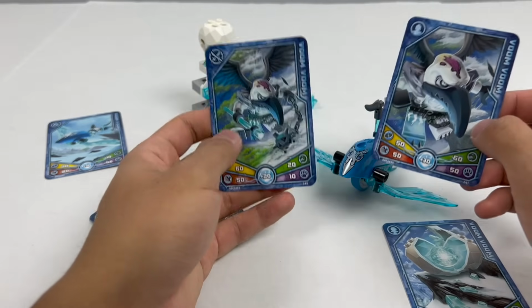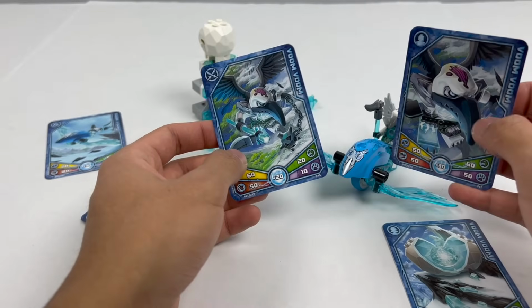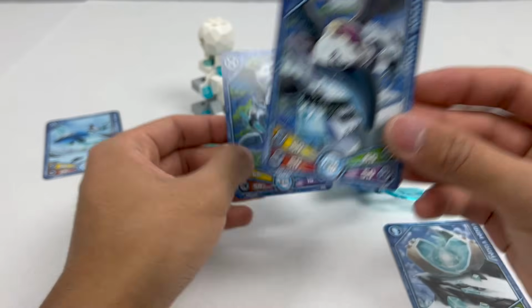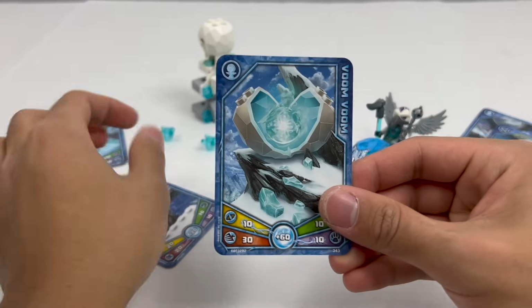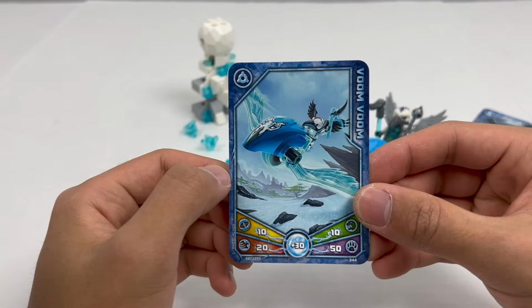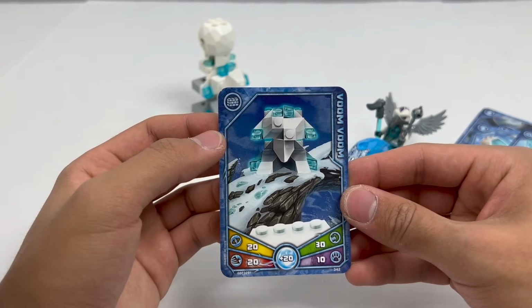That being said, I do actually appreciate the inclusion of the cards to really make it seem like you're building different parts of the set that correspond to the cards. This one here is for the minifigure. This one is for the minifig with weapons. This here is for the rock with the ball inside of it. This one right here is for the Speedor itself. And finally, this is the ice spike that you actually build right here.